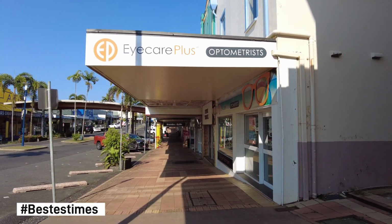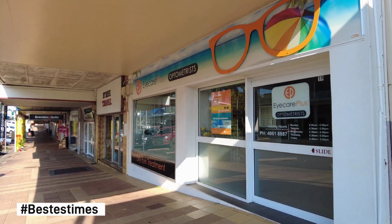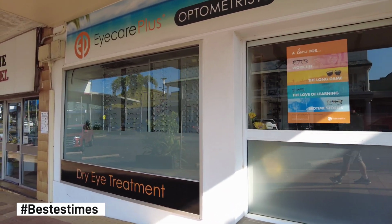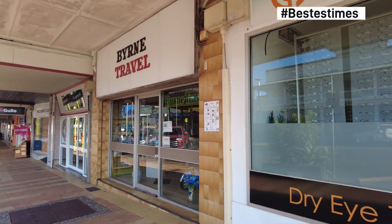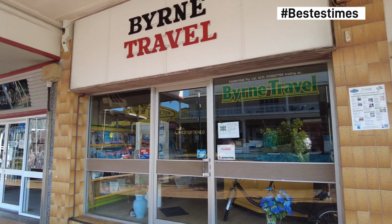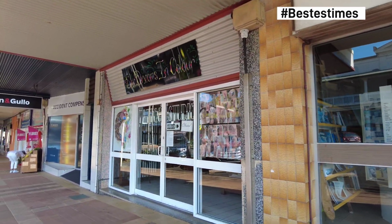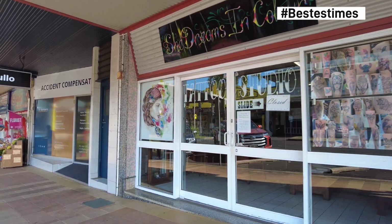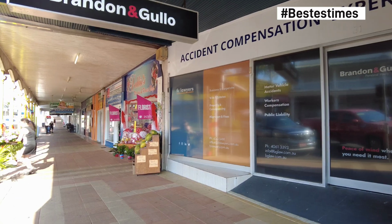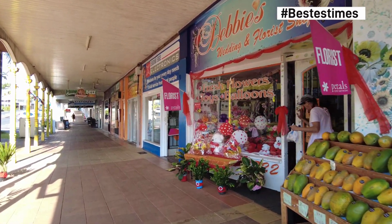Where Lagana's Pharmacy used to be, and Focus on Books. And My Choice Butcher. I'm trying to think of the name. My Choice Butcher. Burn Travel. Two Dreams in Colour, which used to be Izzy's, and Dairy Queen for that. Get Brandon and Gullo. Debbie's Wedding and Florist Shop.